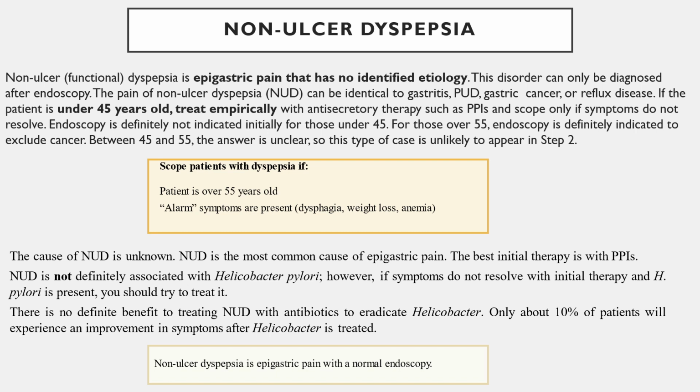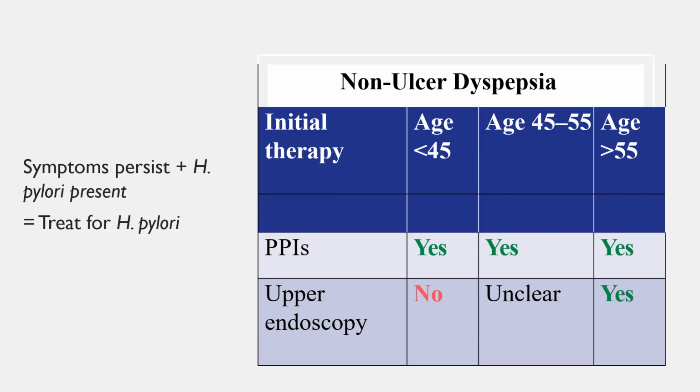Helicobacter, yeah. Quick question, sorry. Yeah, no. STD testing is lavender and yellow.